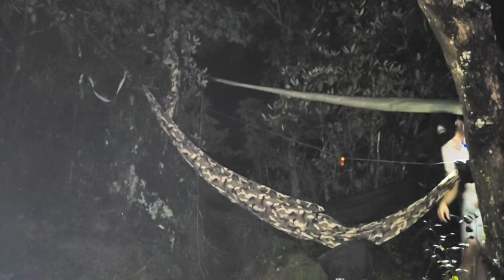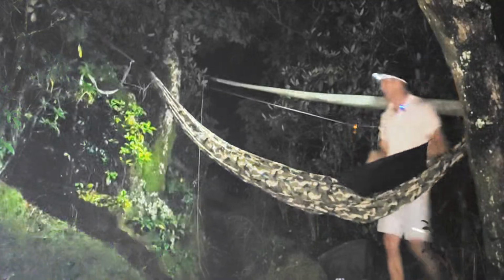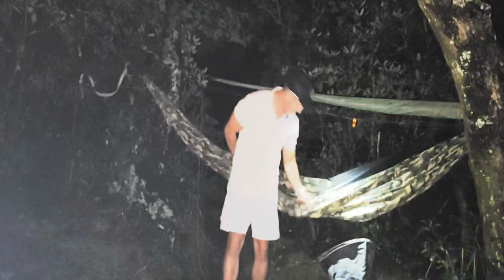Let's see if I can go higher up on this. Man, remind me next time when I'm packing up my gear, don't bring the hammock or the spider tent. Even though Josmic loves the hammock.